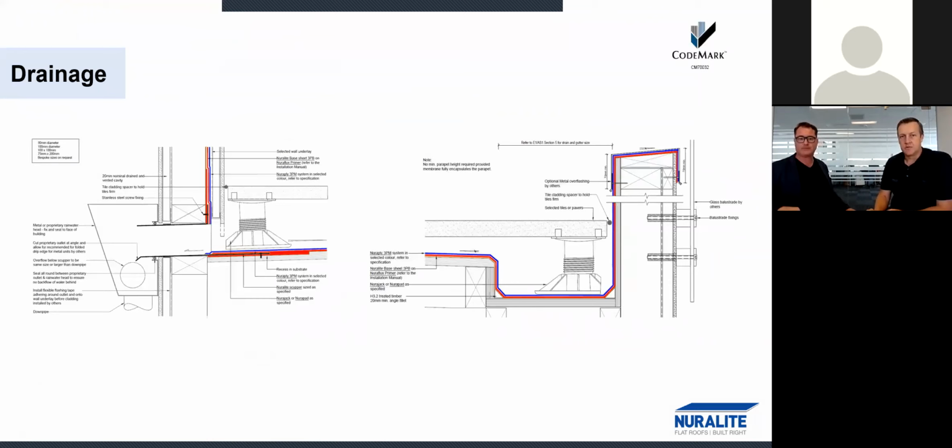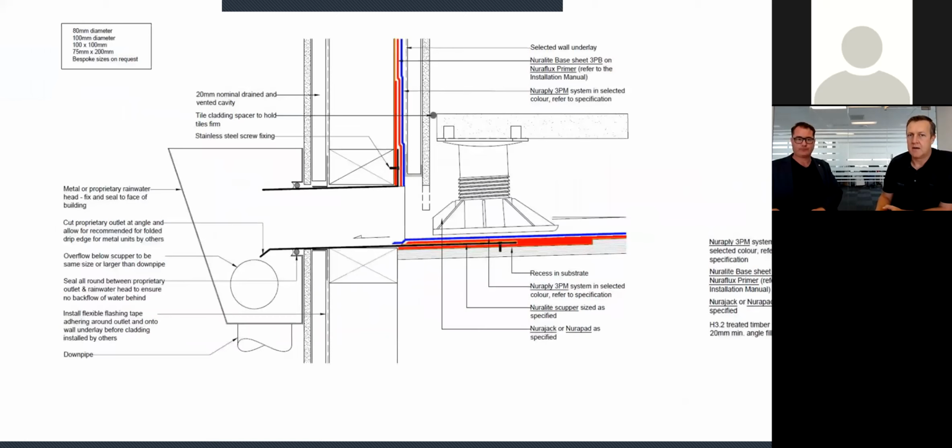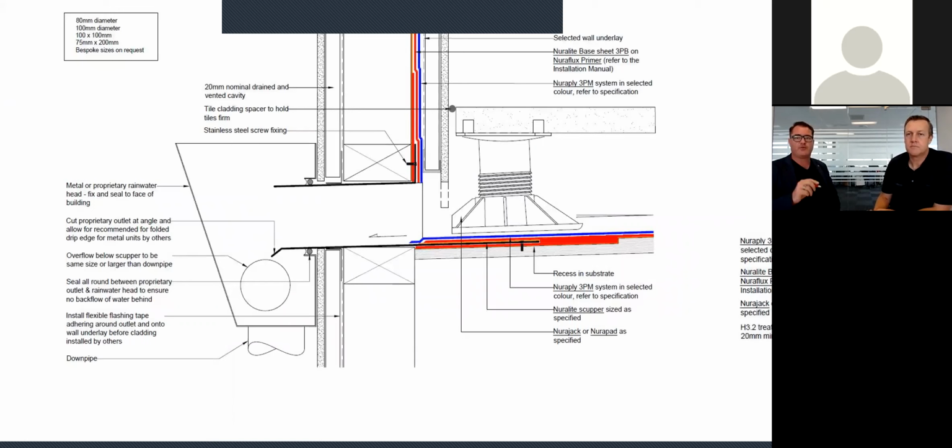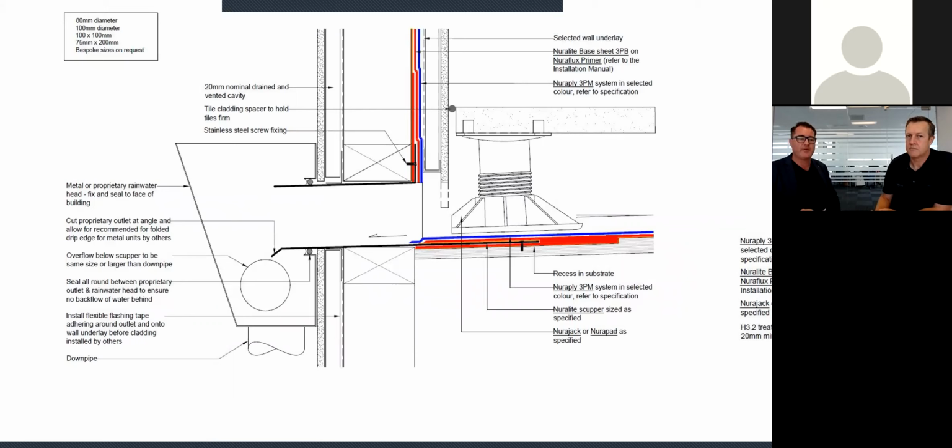Got a couple of other drawings here just showing more for a plywood structure what we find as being probably easier construction. Yeah, easier to build, that's for sure, yeah. With a scupper to a rain head, yeah. So do you want to take us through that, Shane? Yeah, so part of the Nuralite system is we actually provide pre-manufactured scuppers out of aluminium or stainless, depending on your needs. Yeah. And that ties in very nicely to the membrane system. And then again, we have the jacks floating the wear surface above the membrane.